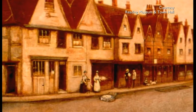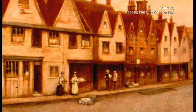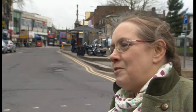I love it in one of the paintings where there's a little child playing with a dog on the pavement. I mean, you wouldn't allow that now, but how great to be able to sit out in the sun and play on the streets of Reading on the pavement.